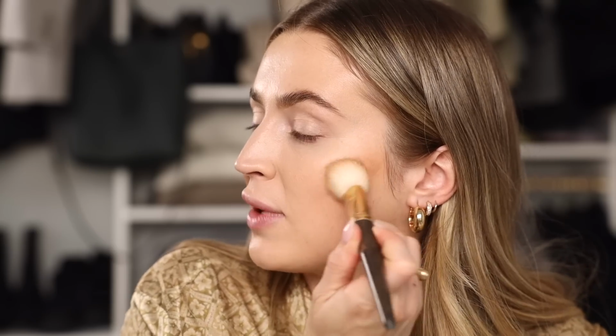All right, I'm going to go ahead and chisel out the cheeks. This is a much lighter bronzer than the bronzers that I've been using lately, so we're gonna have a really nice natural warm glow here today. But honestly, it's probably for the best considering how pale we went with the concealer on the face.